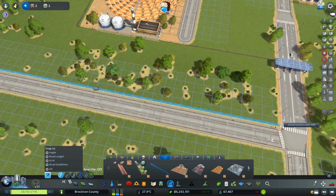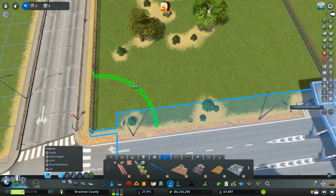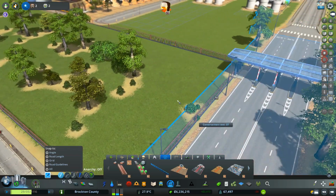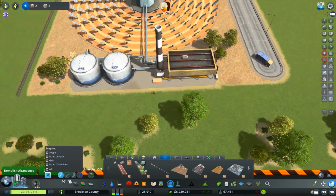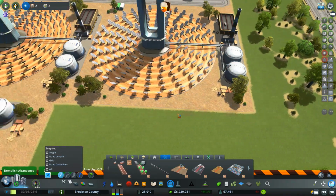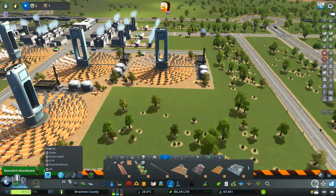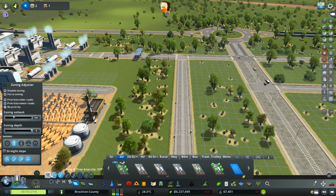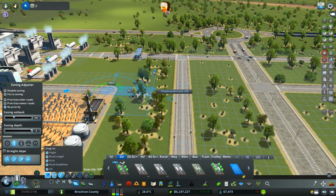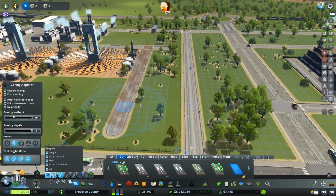And I just realized that the fence doesn't work this way, so we'll have to bring that to about there. That works. And then we'll delete the previous fence that runs alongside of this one. There we go. And in the future we could get some more out this way, so I think I'll preemptively do that since we're out here. Let's turn our guidelines back on. All right, and then we'll bring this down to about there.